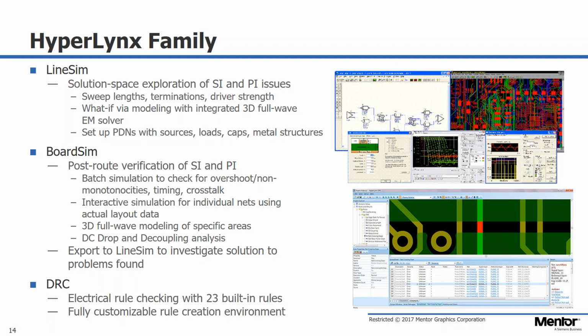Line sim allows us to help develop our design constraints. We can sweep different values of the stack-up parameters, the transmission line parameters, and then play around with our different drivers and receivers if we have that type of flexibility. We can actually run simulations and see the rise and fall time, and how they are affected by all of those different swept parameters.